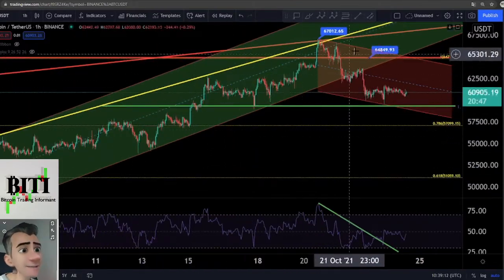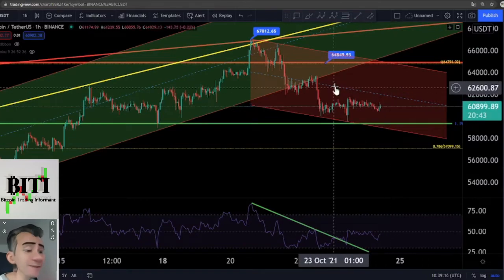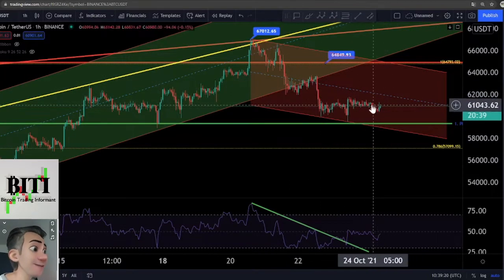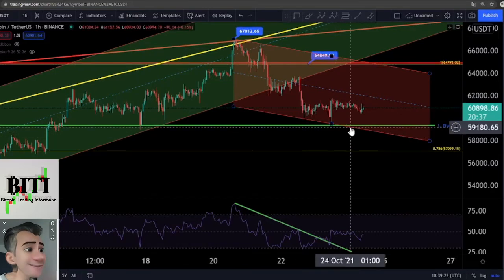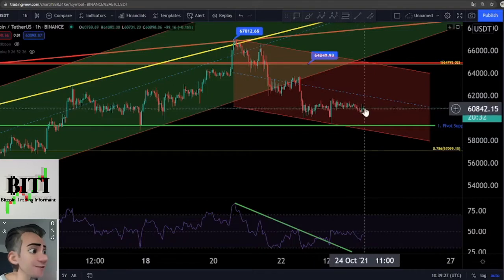You can see we had a really nice uptrend, the green one. Now we broke out to the downside. We are in the red downtrend. You can see we lost the middle line. We are under the middle line. Here we had a fight, and now we are on this position going sideways a little bit. Under the middle line is always bearish, guys. We have to watch this really closely.